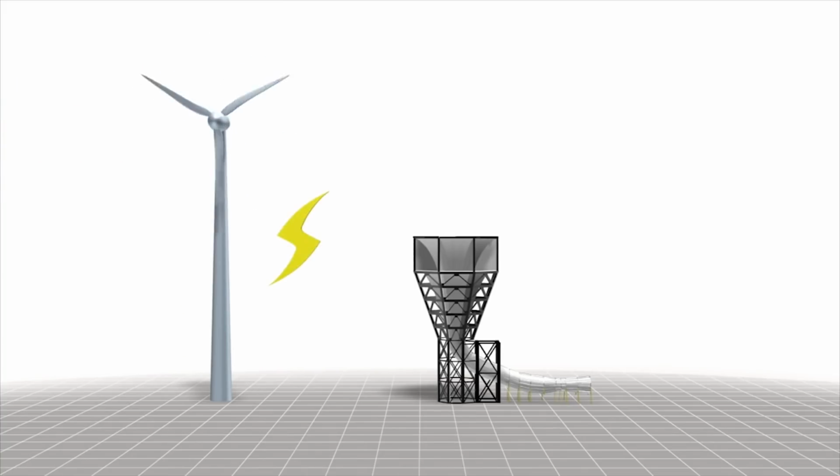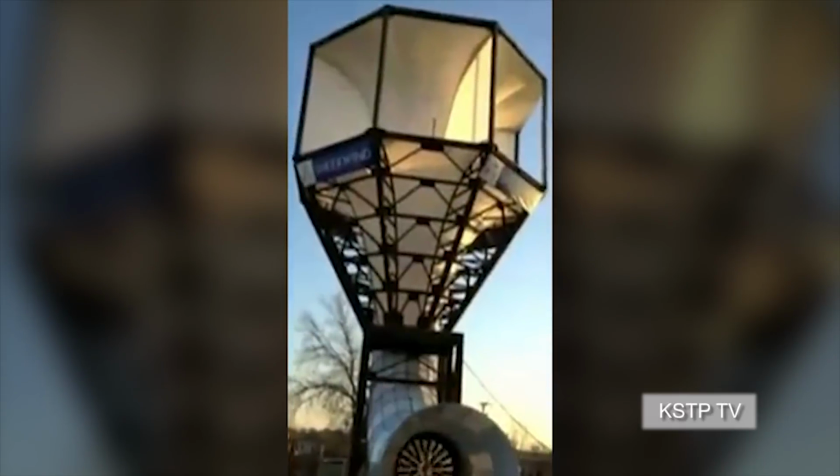Envelox is said to be able to generate 6 times more energy than the amount produced by traditional turbines mounted on towers. Envelox requires less land as the towers are shorter and smaller with no moving parts.